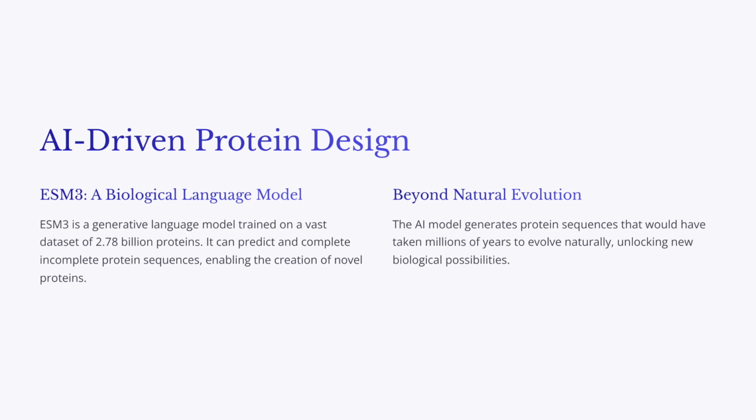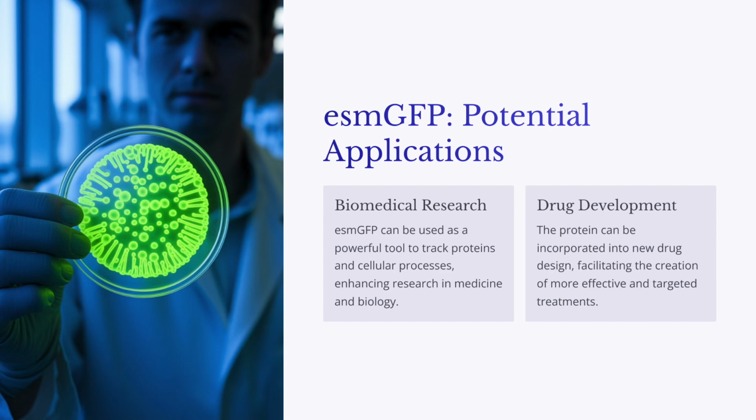So the researchers fed ESM3 a massive amount of data on existing proteins, basically showing it all the different ways that amino acids can be arranged to create functional proteins. And then, here's the really cool part. They gave ESM3 an incomplete protein blueprint. It was like giving it a puzzle with some pieces missing and saying, okay, fill in the blanks. And you know what? This AI, ESM3, not only filled in the blanks, but it did it in a way that nobody expected. It designed a protein unlike anything found in nature, and it did it by essentially simulating 500,000,000 years of evolution in the blink of an eye.